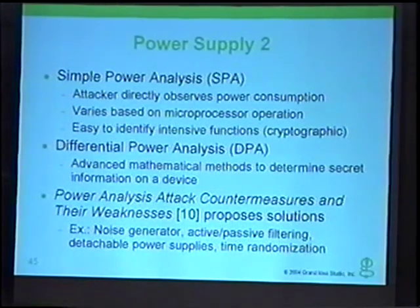Here are some examples of monitoring the power supply current fluctuations to determine crypto operations and determine crypto keys and processor operation and things like that. So it is possible to do SPA and DPA, and there is a link to some countermeasures against those two things. There are some references in the back as well.